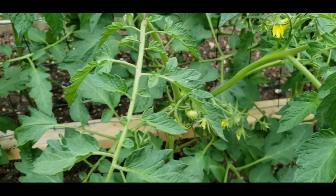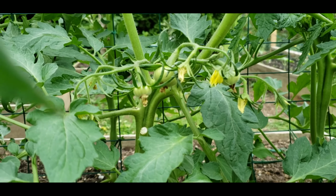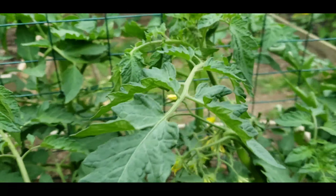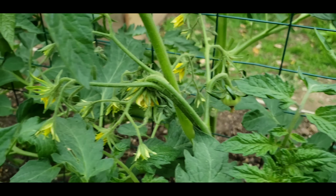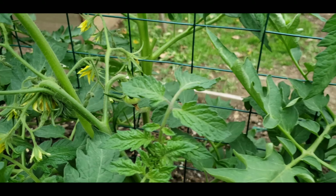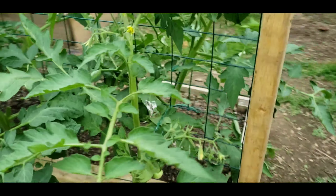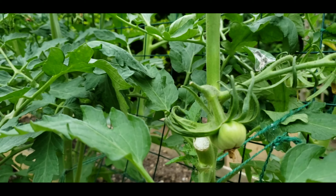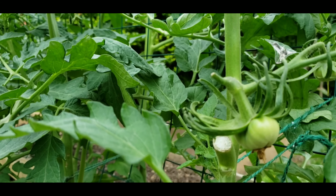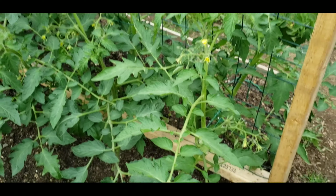And then moving on down to the sixth tomato plant, already quite a few large tomatoes on there. And moving on all the way to the end here, some very large clusters of tomatoes as well. And then finally the last Cherokee Purple here, also pretty much the same way. A very large tomato growing on this one. So they are doing quite well so far.